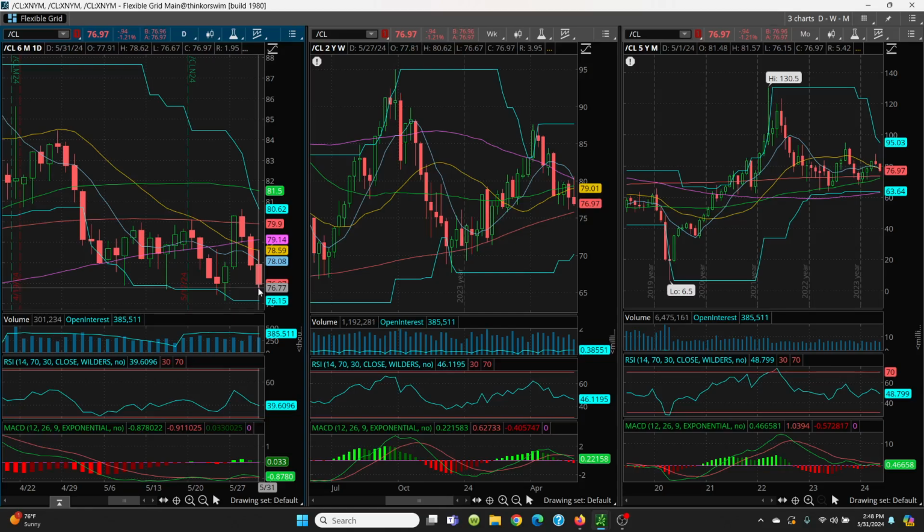Now, the next levels we have going on: you're looking at 76.43, then we have 76.15. Then we want to look at this 200 SMA on your weekly chart, sitting at 75.80. Again, if it comes all around here, this could be a very, very good buying opportunity, even if it pushes down, as long as it closes back above that 200-day.